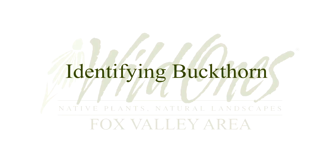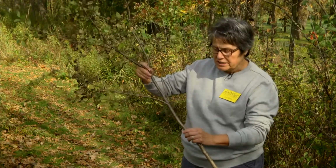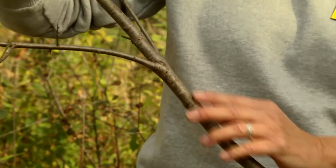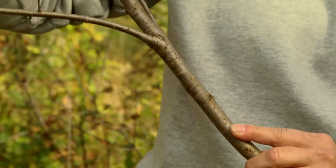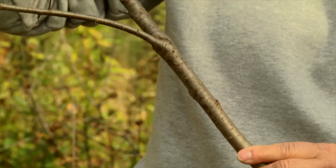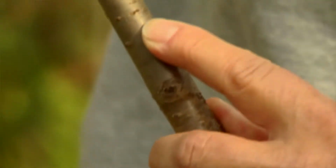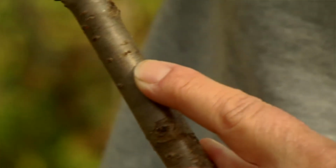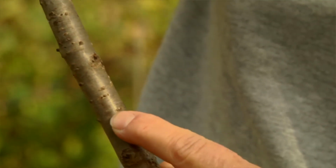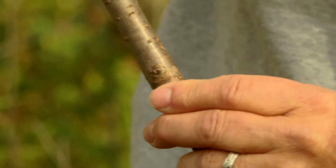Common buckthorn has some distinctive qualities that allow you to identify it fairly easily. You can see that this branch that I'm holding has relatively light gray bark. As the stems get older and larger, they do become darker gray, very dark gray. The other thing you can see on this stem are these horizontal light streaks, very light gray. Those are the lenticels. They're actually the structures that allow oxygen into the stem.